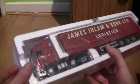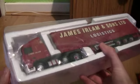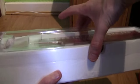I'm going to be very careful how I handle this. So what we're going to do, we're going to take this clear piece of plastic off the top, like so.